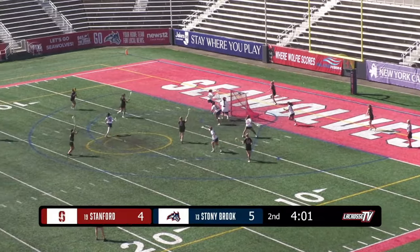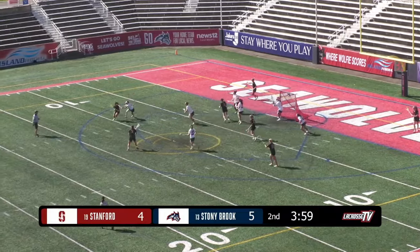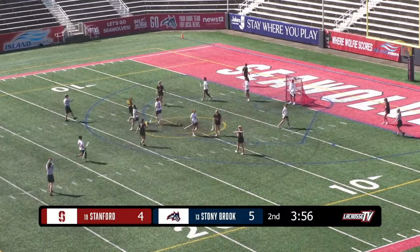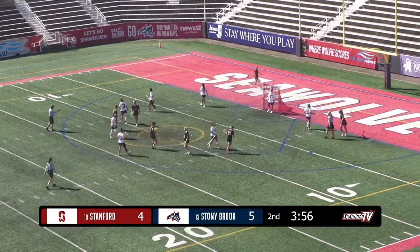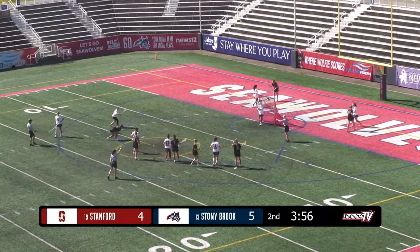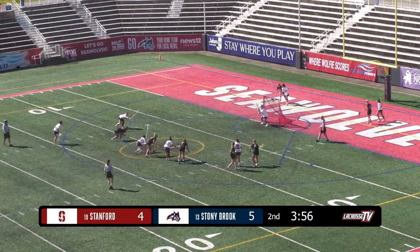Good ball movement from Stanford. They've still got time to work with. Here's a pass up top, not enough room inside. It looks like they'll be getting a free position right here. Shooting space call from the referee up top. This one will be Jordan Case at the free position line.